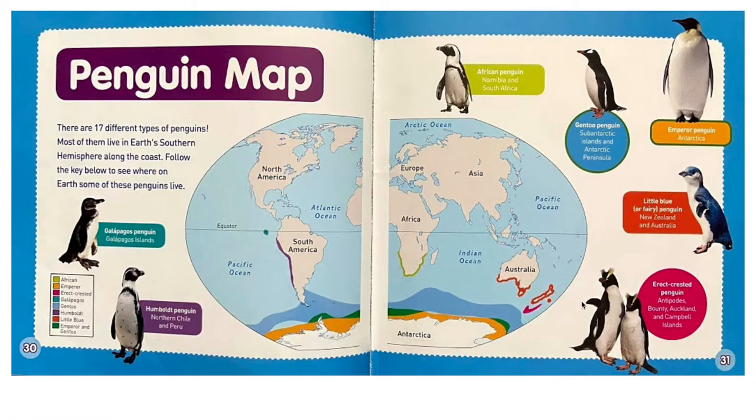Gentoo penguins live in sub-Antarctic islands and the Antarctic Peninsula. So over here, we've got those Gentoo penguins. Maybe these are the ones that live on icebergs. And African penguin lives in Namibia and South Africa. So right here, the coast of southern Africa.